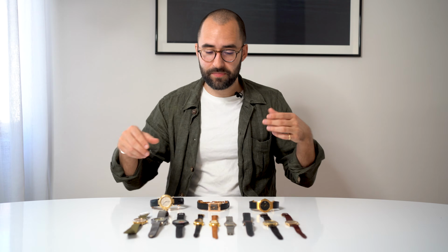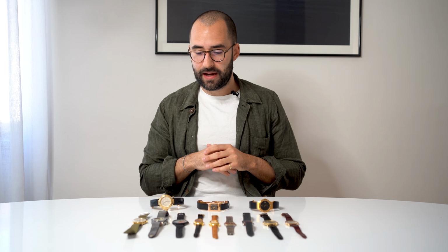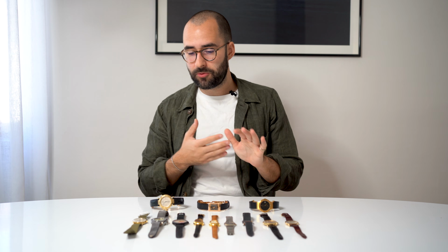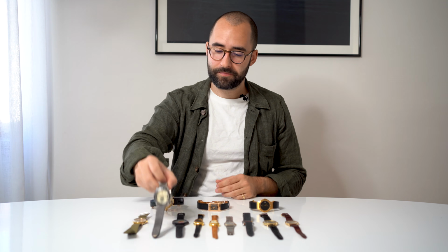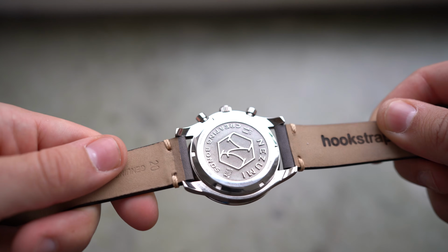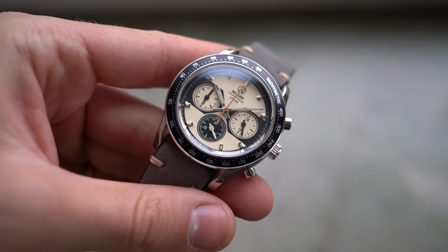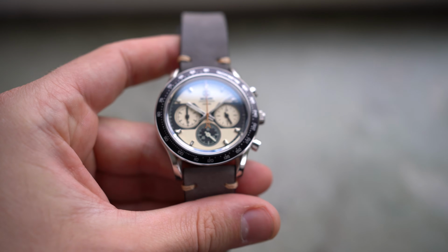All right, so now we covered most of the collection. I have two pieces left that I'd like to talk about, and we'll start with this one. It's from Swedish micro brand Nezumi. This is a mecha quartz chronograph. It's a typical 1970s inspired racing chronograph. For me at least, it's very inspired by the Heuer watches from the 60s and 70s.